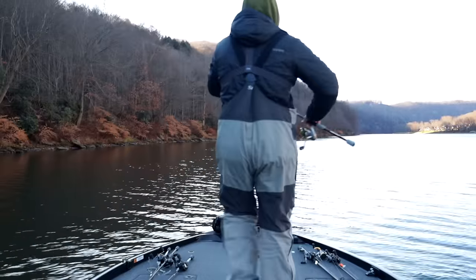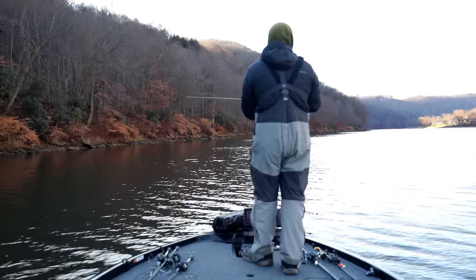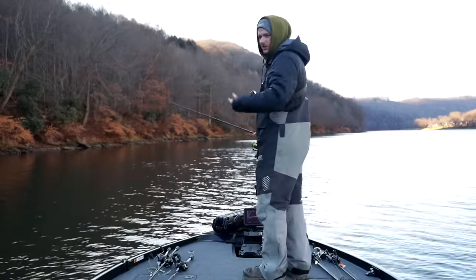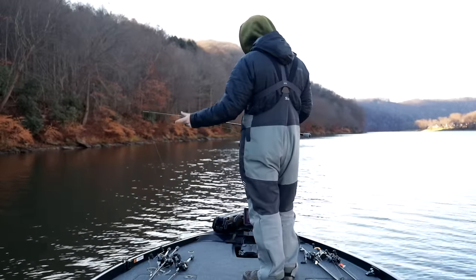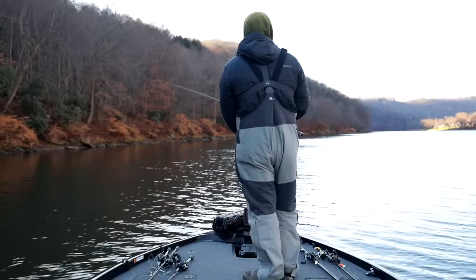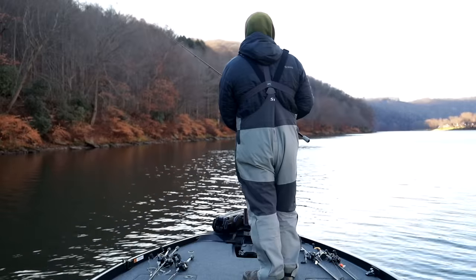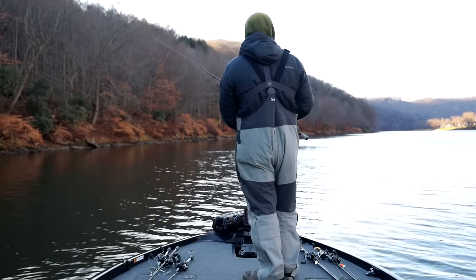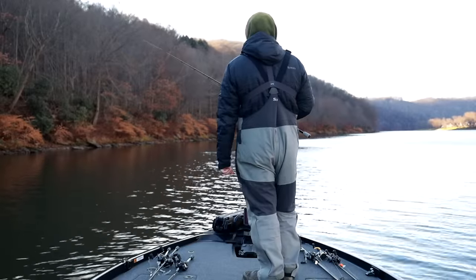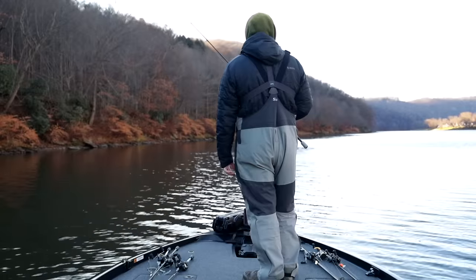Definitely figured a little something out by now. We're catching them consistently. Size could be a little bit better. Numbers could definitely be better, but I don't know why there's only so many fish on certain spots. I'm convinced that as soon as one gets caught, they know what's up and they stop biting.